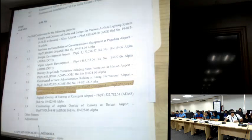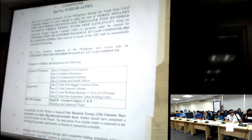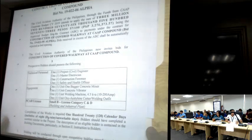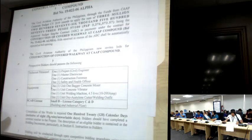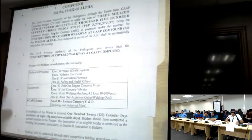Sir, next on the agenda is the construction of covered walkway at the compound. The ABC is 3,276,573.57, and we require the presence of the following technical personnel: project engineer, master electrician, foreman, and the safety and health officer, and the provision of the following minimum equipment: one bagger concrete mixer, one unit concrete vibrator, one unit welding machine, and one unit oxy-acetylene beam cutter welding outfit.